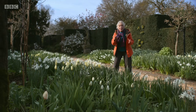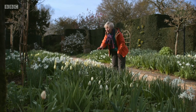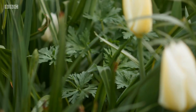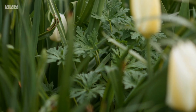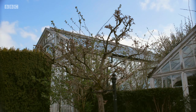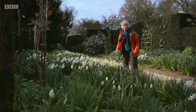And then if you look underneath, this is a really exciting part. You can see the things that are going to take over from the tulips when they're finished. There's big clumps of geraniums here, and the whole thing is overlooked by these gorgeous wisteria. It's just delightful. It makes you wish you'd done it yourself.